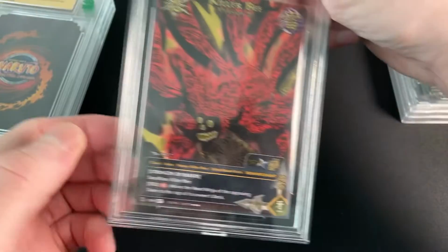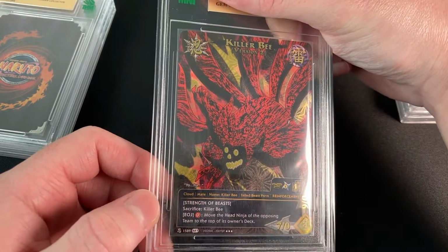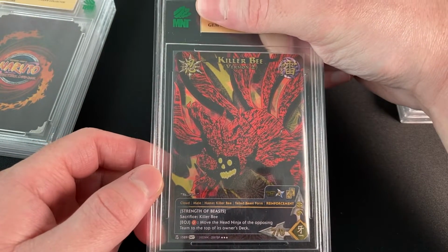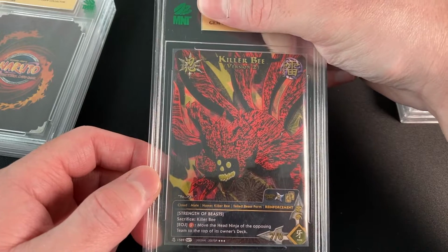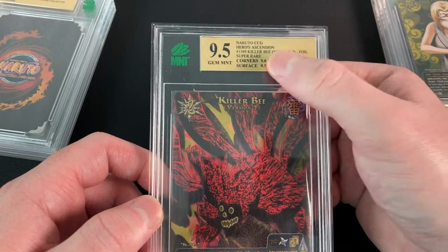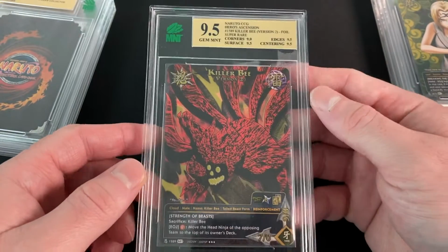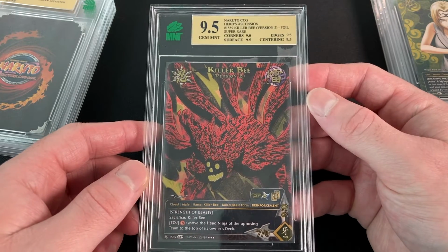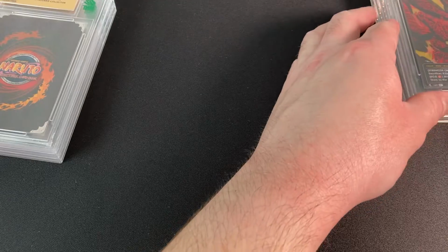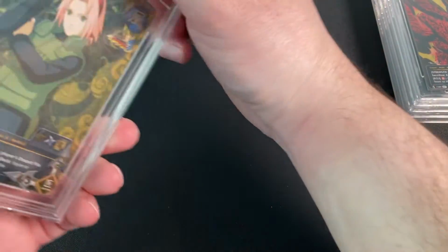Now, I think from here on out, we're into some heavier hitters. So, we got the Killer Bee from Heroes Ascension. Once again, beautiful texture pattern. And on this one, we got, for me, a surprising grade. I thought it was going to get a 9. We actually got a 9.5. Now, it's not a true 9.5. The corners got a 9, but it still is 9.5 gem mint. Just a beautiful card. What a sick, iconic card. Heroes Ascension, I think, has some of, if not the nicest art with the texture patterns and everything.